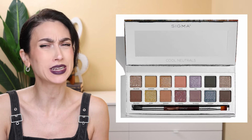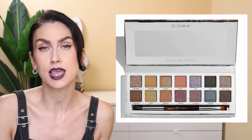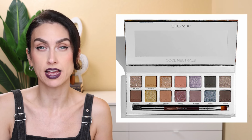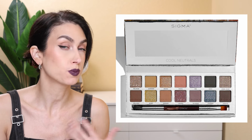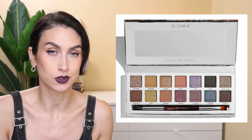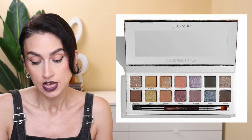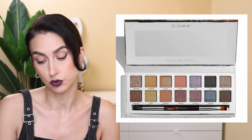Something else we've talked about in the past but now has officially launched is the Sigma Cool Neutrals eyeshadow palette. There was a glitch, unfortunately, on the site. On the day before it launched, they had a pre-sale and you could use our affiliate codes, but the affiliate codes weren't working. So I do apologize if you were trying to use my code and it didn't work, but it has been fixed now at this point, apparently. So the palette does retail for $52.